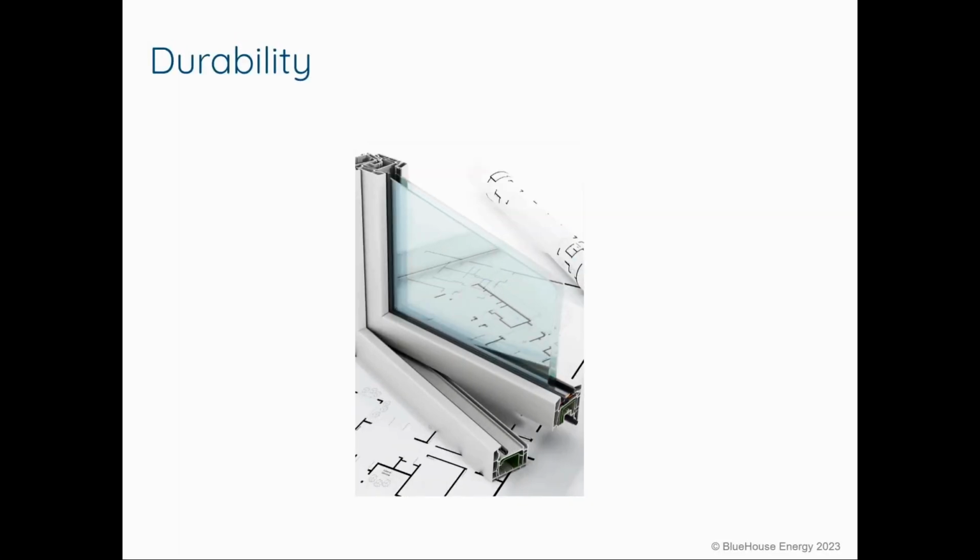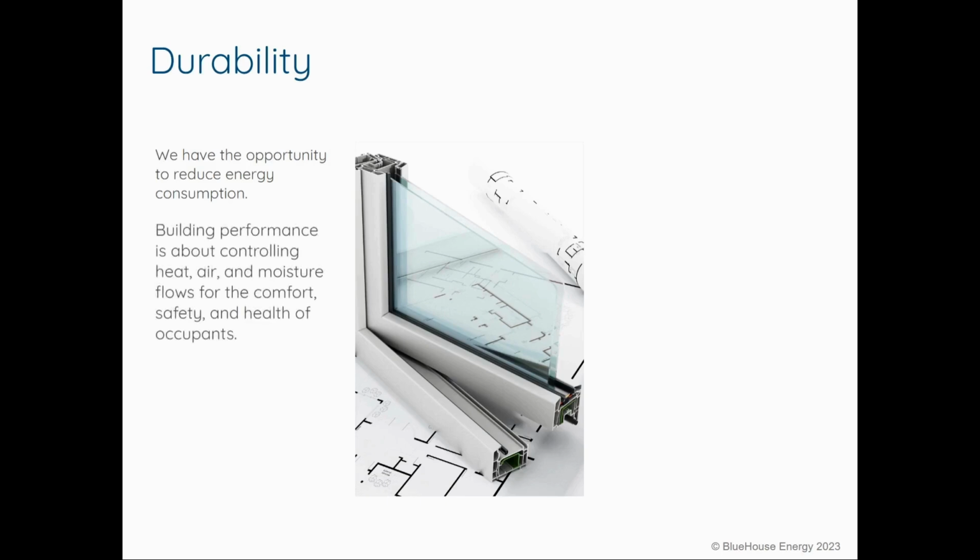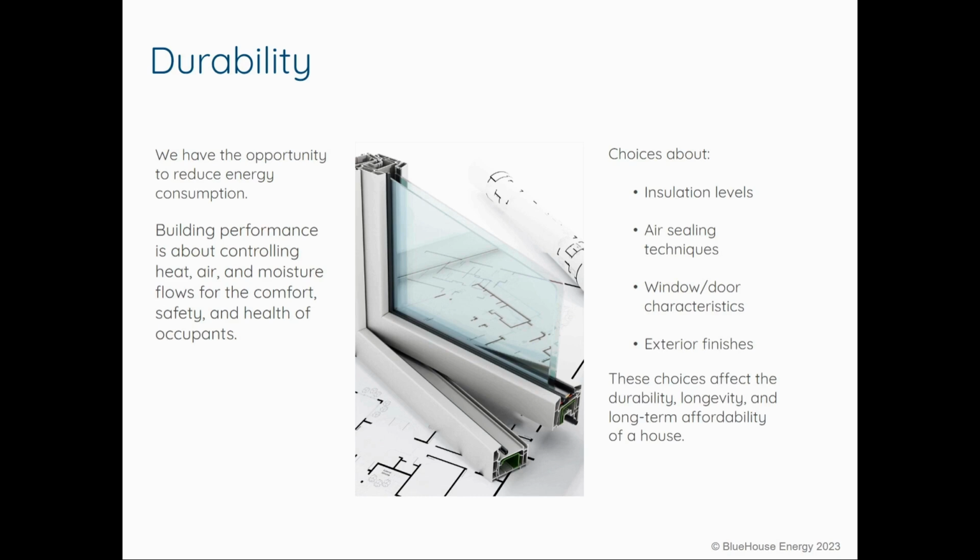The building envelope is where we have the opportunity to reduce energy consumption for both heating and cooling. Building performance is about controlling heat, air, and moisture flows to provide comfort, safety, and health for occupants. The building envelope is the most permanent part of a house. Choices about insulation levels, air sealing techniques, window and door characteristics, and exterior finishes are crucial to the durability, longevity, and long-term affordability of a house.